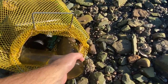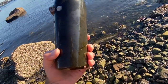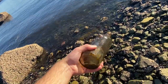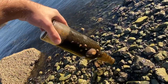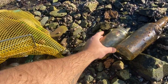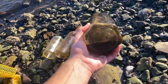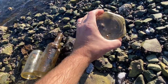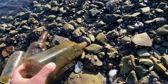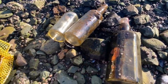So we've got this, looks like maybe a wine bottle or another champagne. I thought it was aqua in color, but it might be clear. I'll clean that up. We've got a food preservative jar here. This was a big guy. There is some stuff written on the bottom. Lamb's rum. Nothing embossed there.